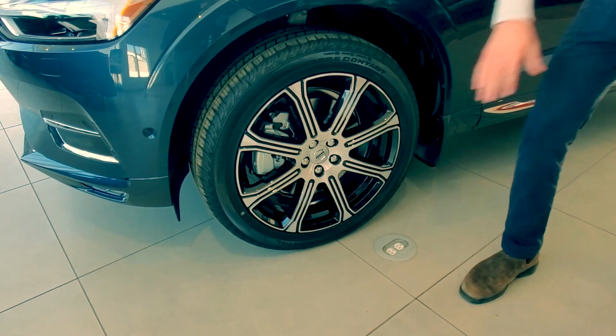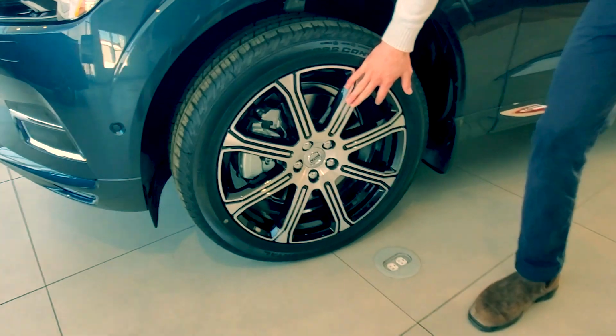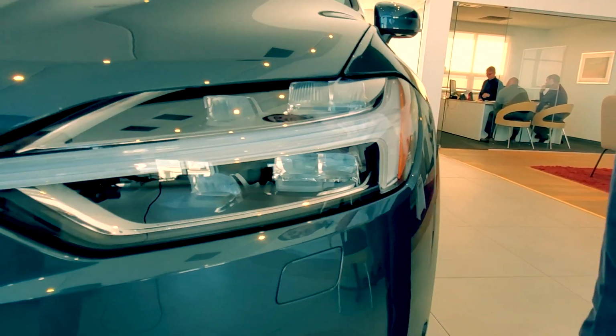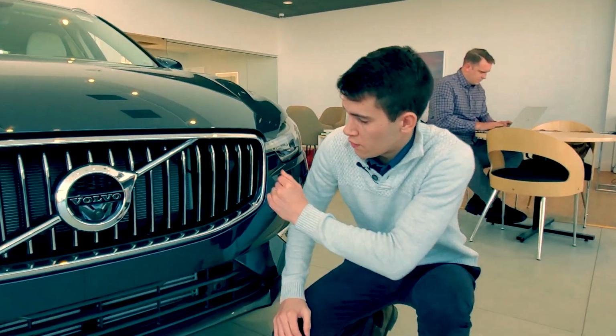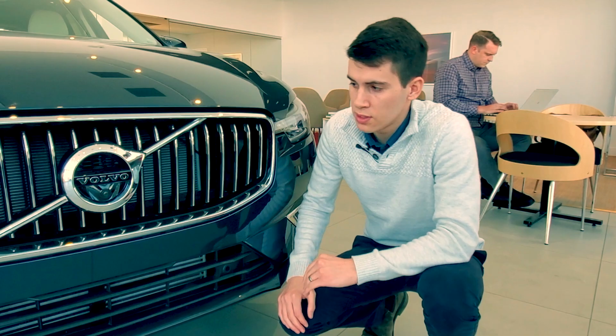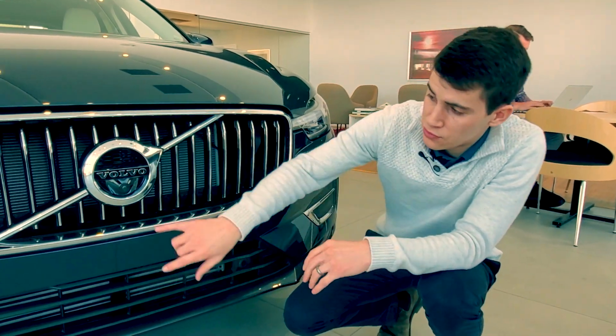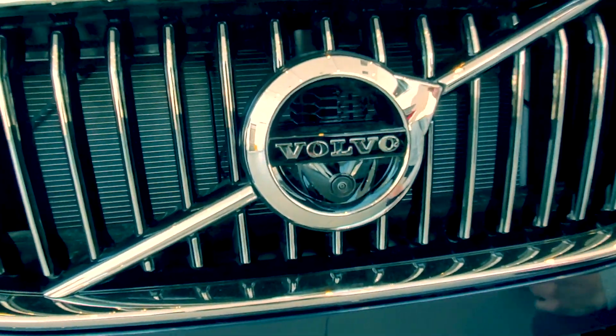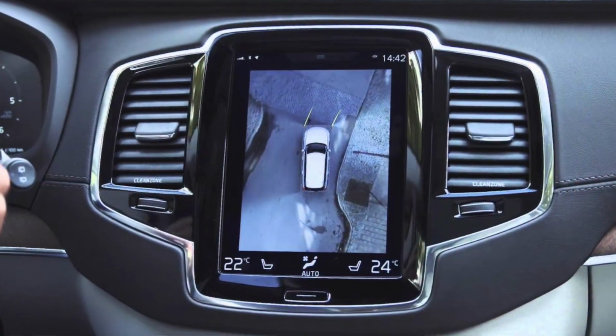Moving up here, we have our 20-inch Inscription alloy wheels. Now up front, we have my personal favorite, the iconic Thor's Hammer LED headlight. Another Inscription exclusive are these chrome inlays on the grille, making it really pop in the front here. And as you'll notice, a camera hidden right under the Volvo logo that's all part of your 360 backup camera.